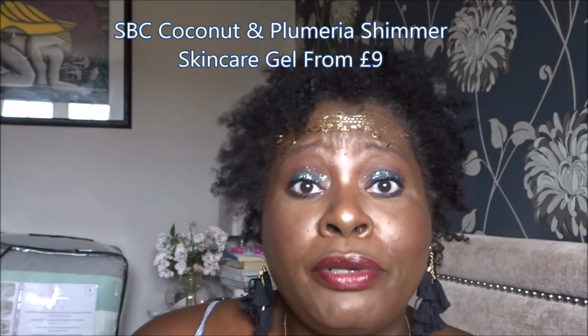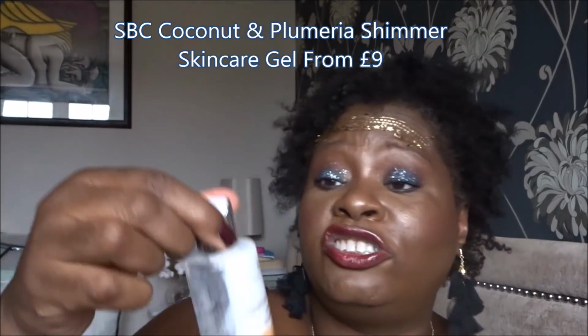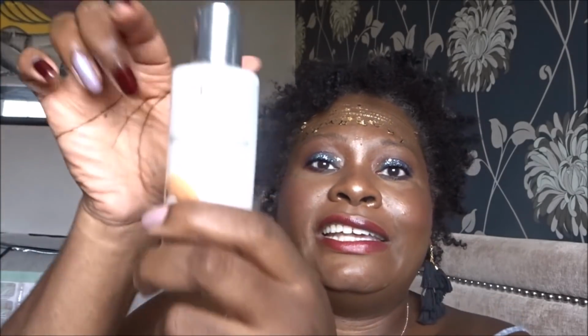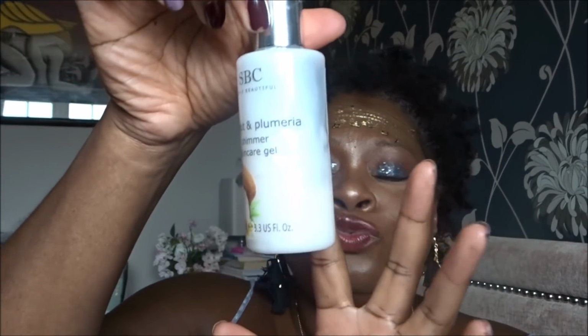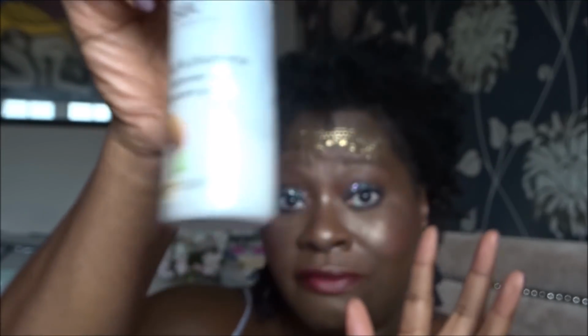It smells bloody gorgeous, so I used this all throughout the holiday. Literally, after showering, just put this on my body. It leaves a little bit of a glow on your skin, so little bits of shimmer, and it's just a really nice product to put on, especially when you're wearing summer clothes and stuff, and it smells gorgeous. So this is really, really nice. So I've been using that. That was used all through the holiday.